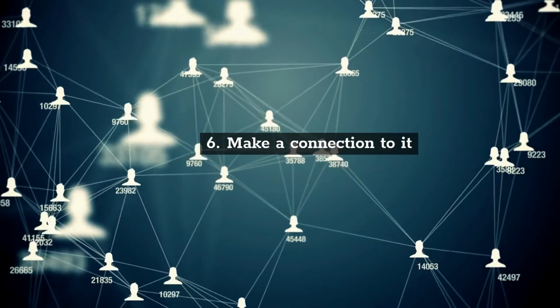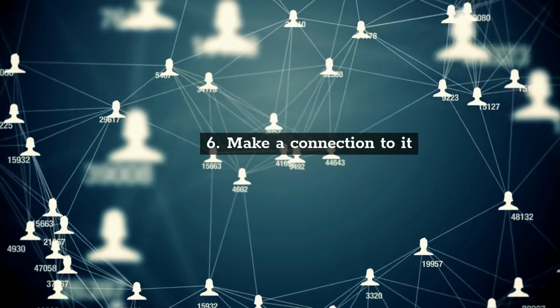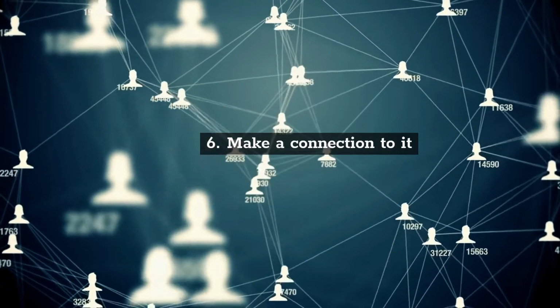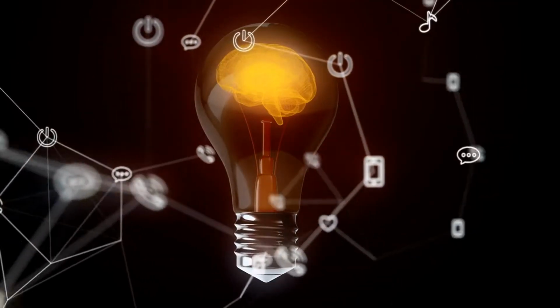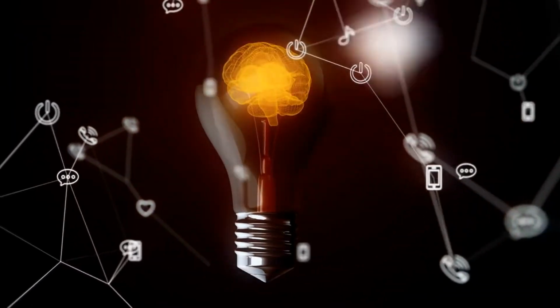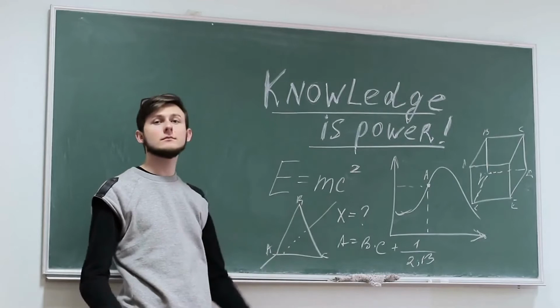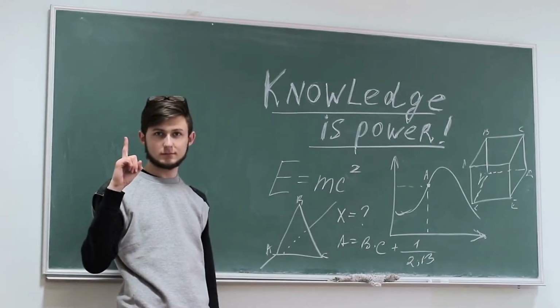6. Make a connection to it. Make a connection between the material you are attempting to remember and something you are already familiar with to help you retain it. Isolated information is harder to recall than information linked to other ideas. It is okay to concoct a ridiculous relationship between new knowledge and what you already know.